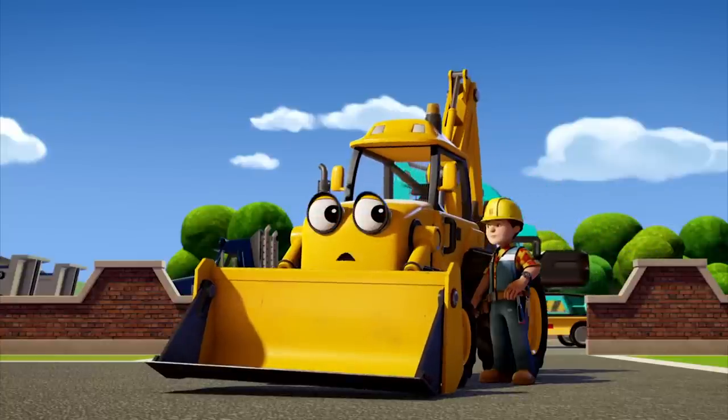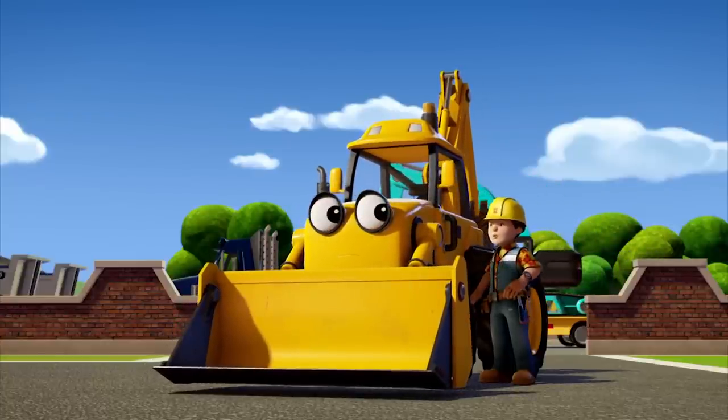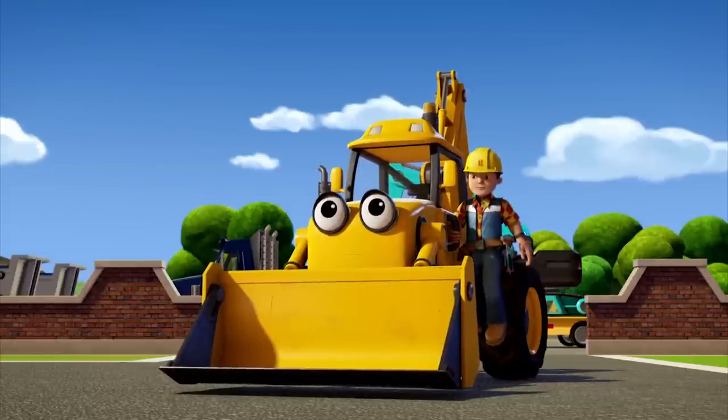So, I suppose I'll have to stay here at the yard then, Bob. No, Scoop. I'm sure there's something you can do. For a start, you can give me a lift back and pick up Stretch's pile driver. No problem, Bob.